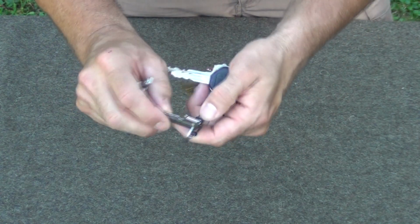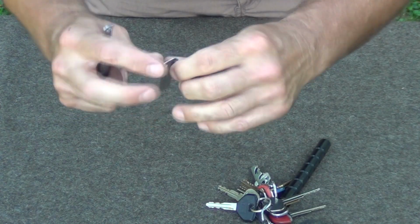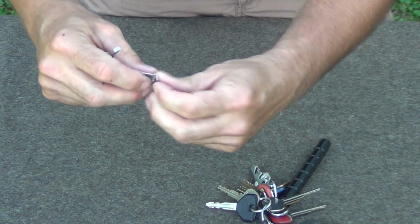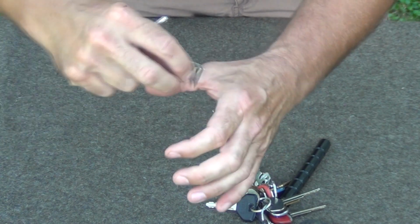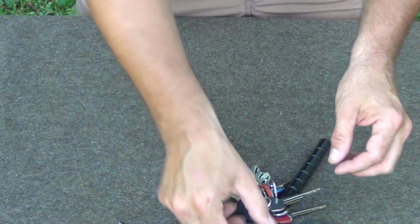Also, like I said, I carry on this key ring also a P38 can opener. And most of you know this is just a military style can opener. Just opens up right here, put it on the can, and you work your way around the can to open up your can if you need to get food to eat.